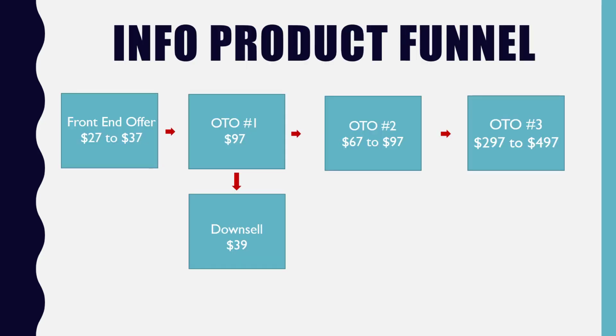So your front end offer, again, mine generally range from $27 to $37. Depending on your niche, your front end product might be $197. It's going to depend on your market. So please do not think you need to stick to my prices. This just gives you kind of an idea of what we're going for. So I have a good front end offer.